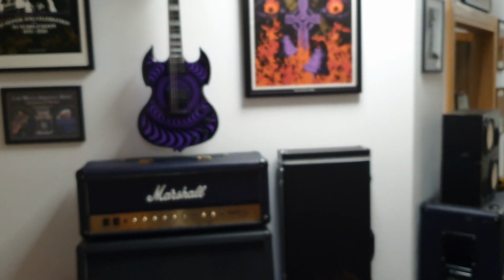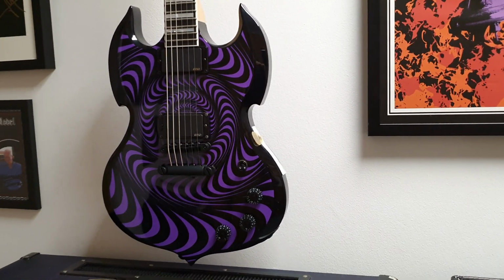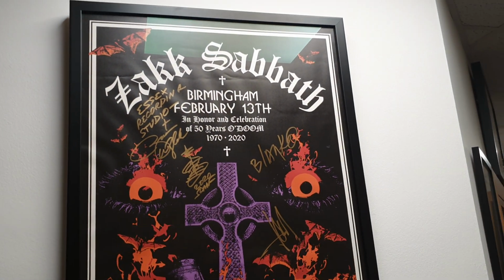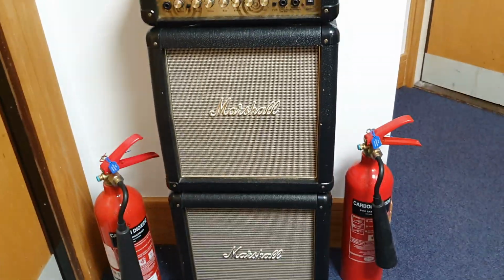Go have a little sneak peek outside the control room. Lots of cables, lots of microphones. All right, leave this room, and boom! What have we here? We've got Zakk's personal guitar. He played it at the last London show they did right before lockdown to celebrate 50 years of Black Sabbath. How cool is that? Really nice of them to do that. Got a little mini stack here too, which is pretty rad.